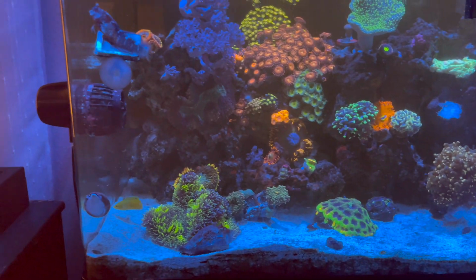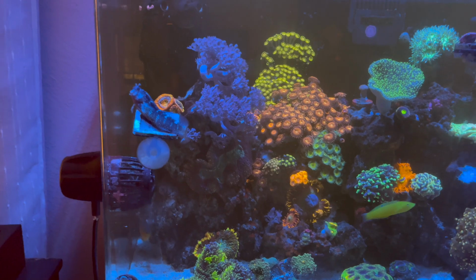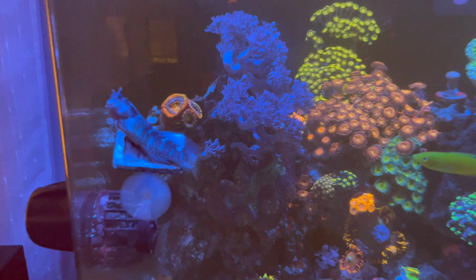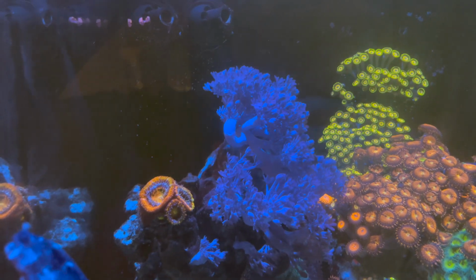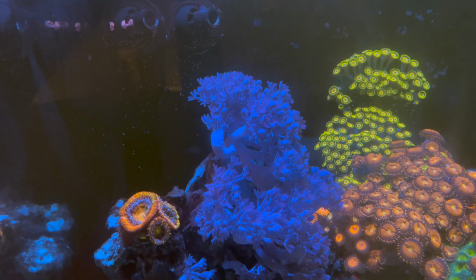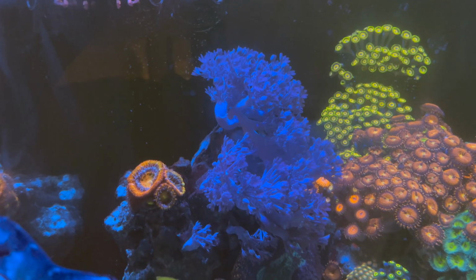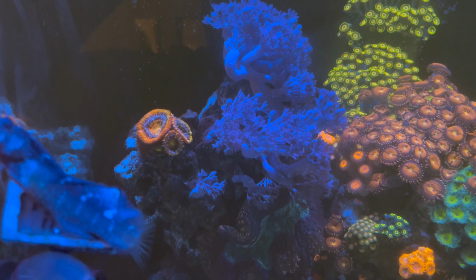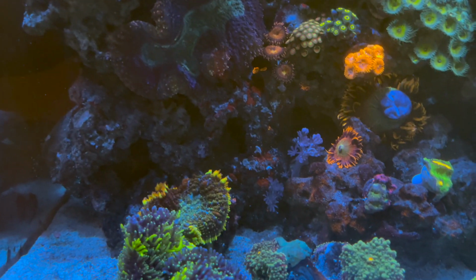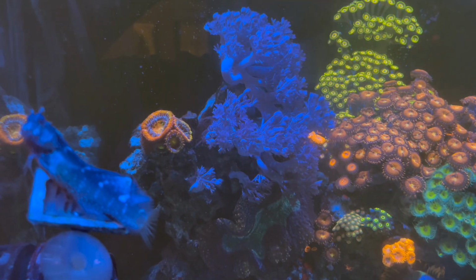Everything's doing pretty good in this tank. This is a 34-gallon Red Sea 130. One thing you do notice is I have tons of these pulsing xenia. Started with just one small frag, and as you can see, gotta be careful because they do grow out. I'm gonna have to take some of these out because if you look down here at the bottom, they're actually starting to spread through the tank. So it's pretty dangerous to let them just spread out like that.